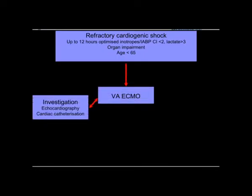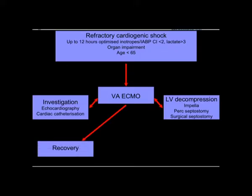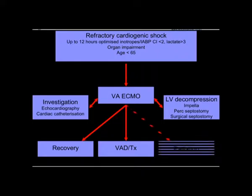Move straight to investigation. What is wrong with the patient? Why won't they come off? Is there a problem with the surgery? Is there a collection you've missed? Get an echo, get a cardiac cath early on all these patients. Don't say to yourself, I'm sure that the grafts are fine, I'm sure that the arteries are fine. Move straight on. Keep that open mind and say, let's just exclude it as being a problem. We need to think about decompressive strategies. Then we need to think about recovery and options prior to palliation.